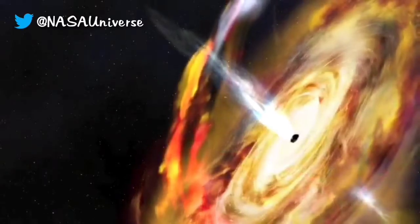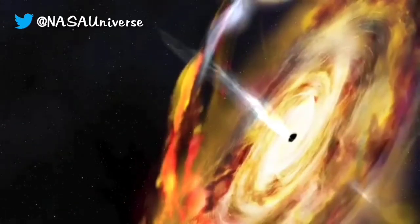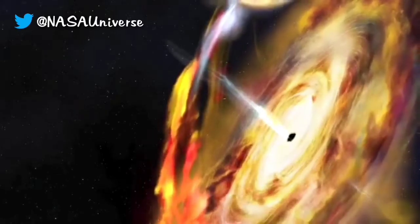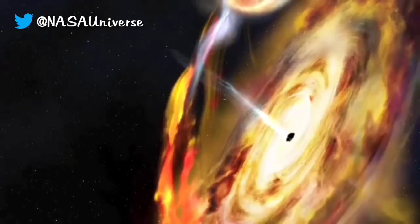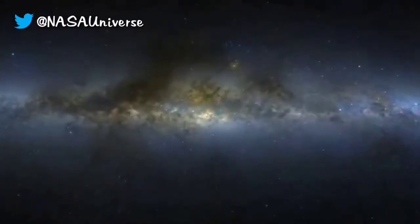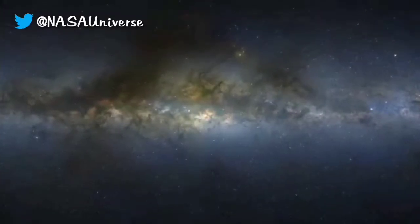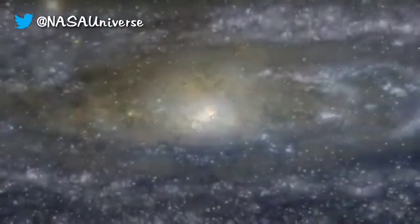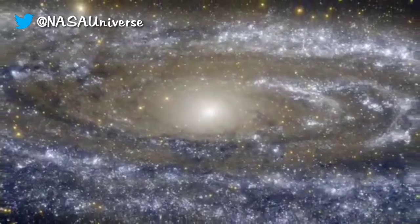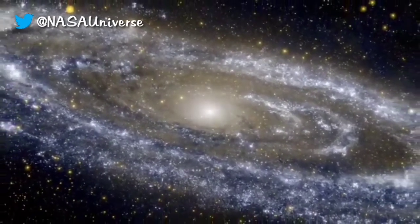The discovery reveals that stellar mass black holes behave similarly to their supermassive cousins, which are millions to billions of times the Sun's mass. Those monster objects are found in the hearts of most galaxies, like our Milky Way. But their slower evolution over millions or billions of years is impossible to detect on human timescales. Stellar mass black holes, on the other hand, evolve much more quickly.